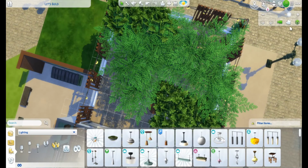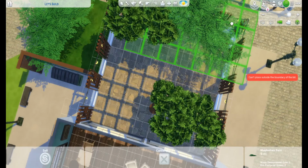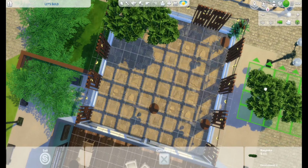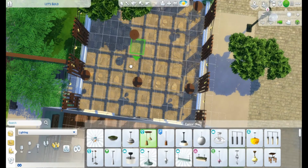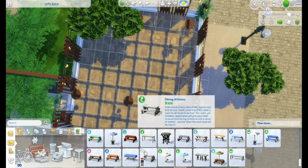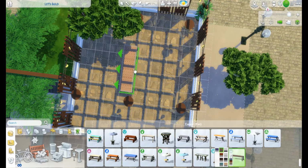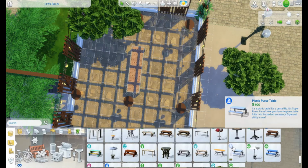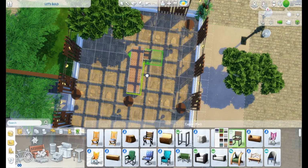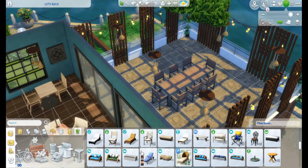I'll have to move the shrubs here. Let me temporarily move the shrubs out the way so I might see the build. I'll just put these, not willy-nilly, but over here. And then I'm going to use outdoor furniture for this space. Like my favorite, I love this table. And let's do just one big table out here. And then we'll put some smaller seating elsewhere.